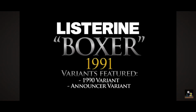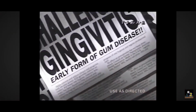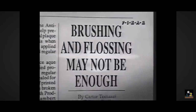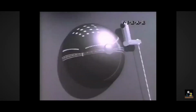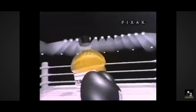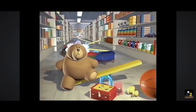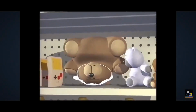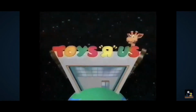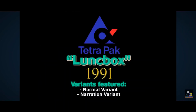Listerine, Boxer. A fun ad, although I don't know why we can't see the gingivitis that the Listerine bottle is fighting. Is it really that hard to animate sour, bleeding gums? Okay, just answer my own question. Toys R Us, grand opening. Apparently, according to this ad, Toys R Us is as big as a continent. Knowing how they were incredibly popular before Walmart existed, it wouldn't surprise me.